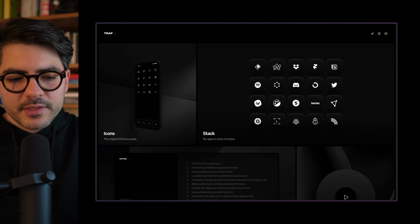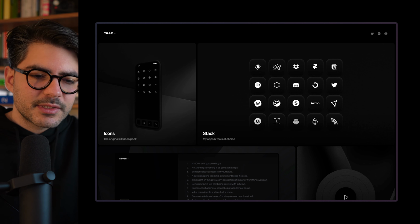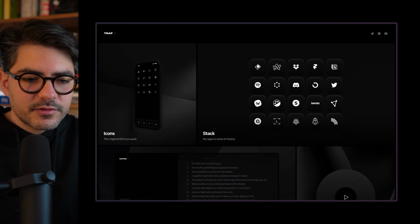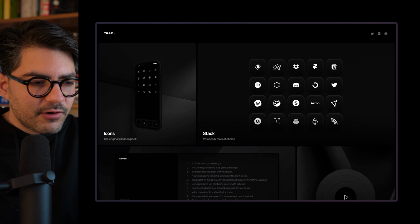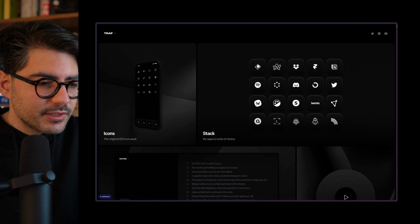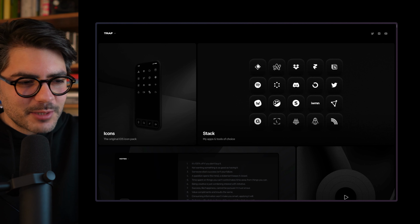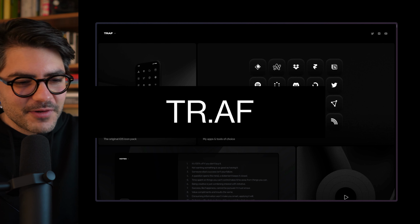Perhaps even before we get to the page of Cosmos, I can show you how I ended up hearing about this application, how I came to learn about this startup, and that was through the page of another designer that I really like called Troff. I actually don't know how to pronounce his name, and even if that's his real name, he's kind of a mysterious person. But the address of his website is tr.af, which is a pretty cool domain to have.